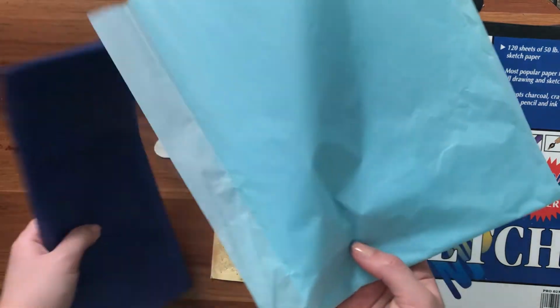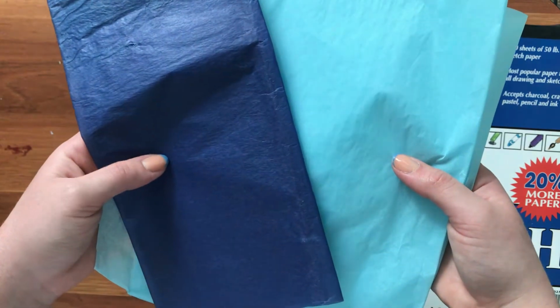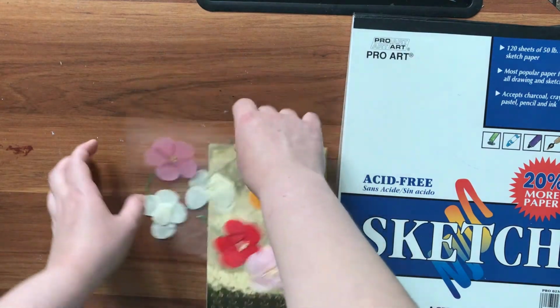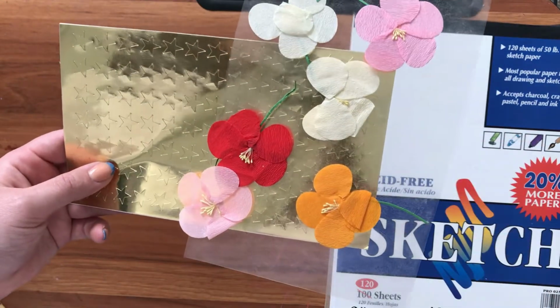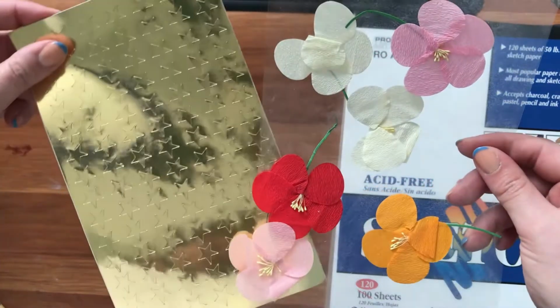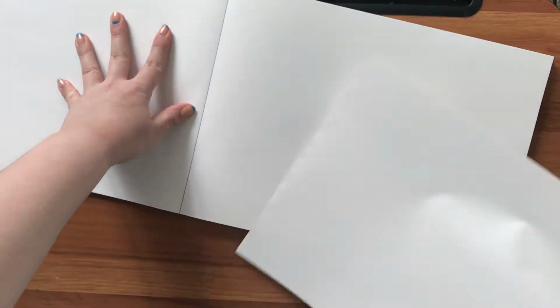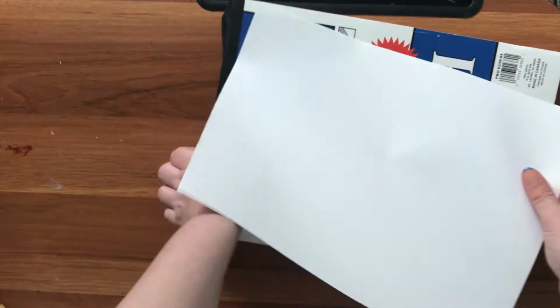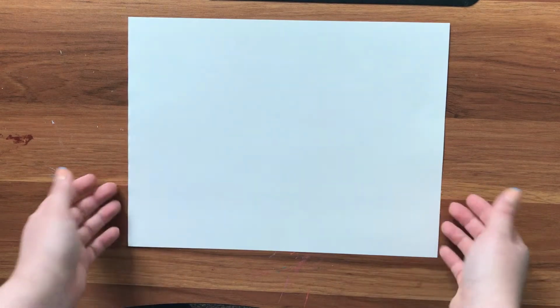You're also going to need blue tissue paper. It can be patterned or solid, it doesn't really matter as long as it's blue. You're also going to want some embellishments of some sort. I'm using these 2 types of stickers: gold stars and paper flower stickers. And last but not least, you're going to need a sheet of paper. It can be printer paper, but I'd recommend a sturdier type of paper like cardstock or sketch paper, so that when our hippo stands, it holds itself up.